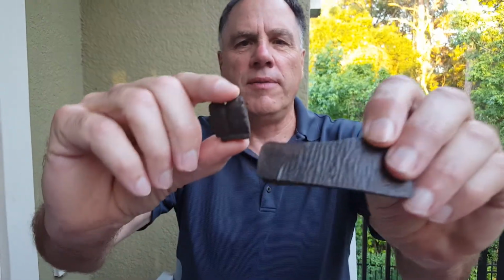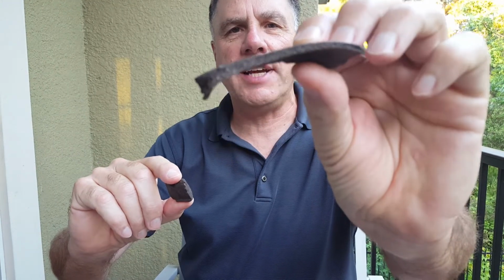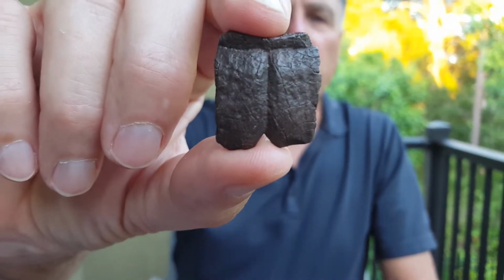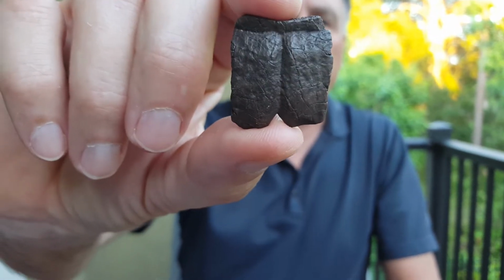Interesting looking. The next two pieces are turtle shells. This one has a little curve to it and a little surface texture that you can see. The smaller piece I like because you can see the detail of the sections where the different sections of the turtle shell came together.